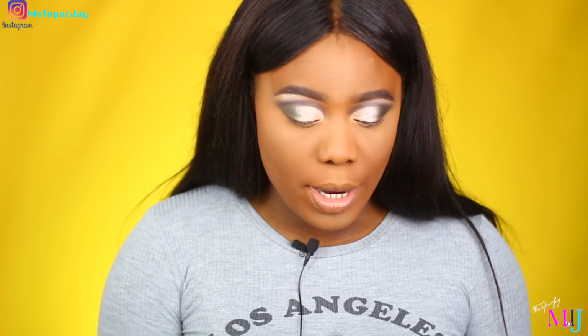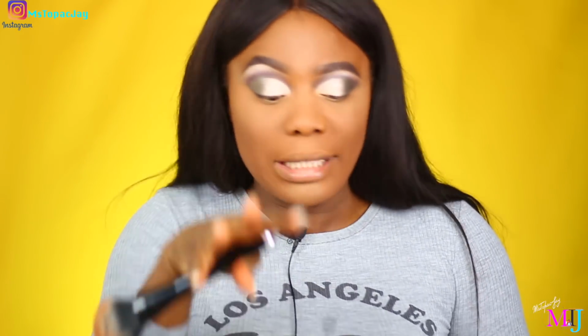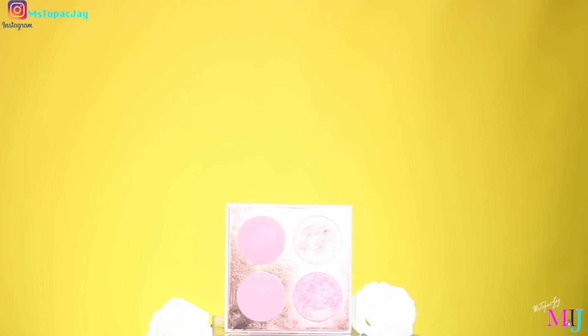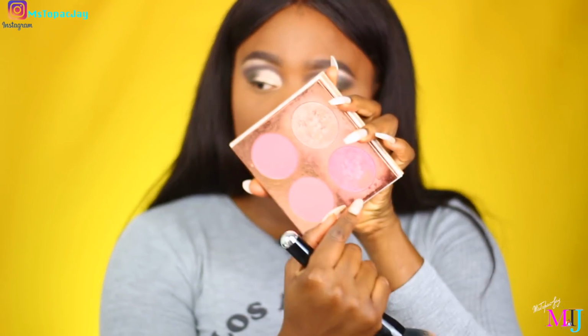Okay, so now we're gonna go ahead and blush, and a palette that has a blush that I haven't been using. Literally, this was in the back of my highlighter and blush drawer. This is the Primark Pure Blush palette. I don't know why I'm holding it like that, but this is what it looks like. It's huge. I'm sorry if you can't find this, but you're not missing out on much anyway. So this has 2 blushes and 2 highlighters.